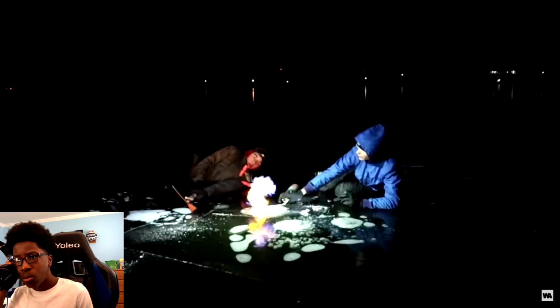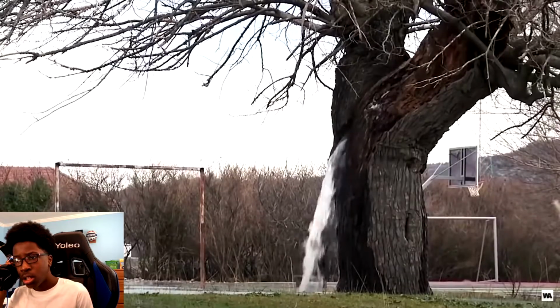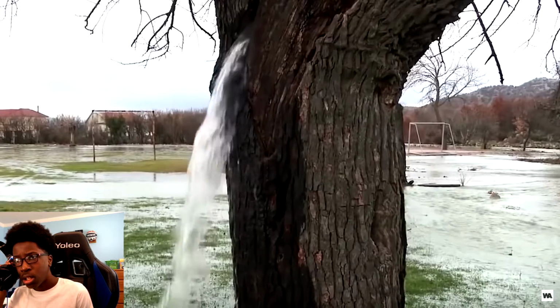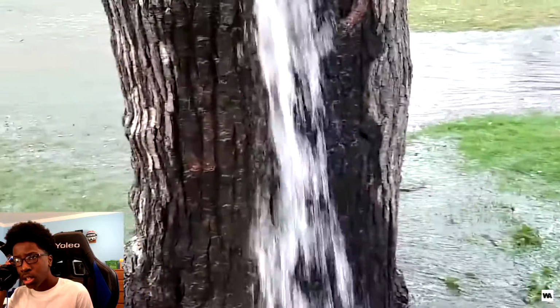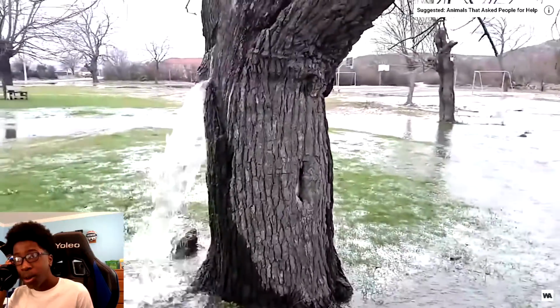Oh my God. No, it's not a stylized fountain, and not some installation, which should remind people how important it is to preserve nature. Nope. This is a real tree that grows in Montenegro, and every time after a heavy rain, it does this. That's a waterfall tree.